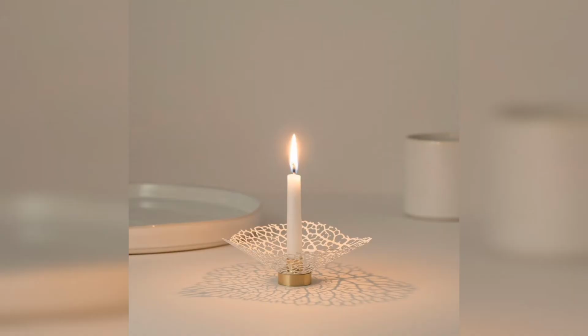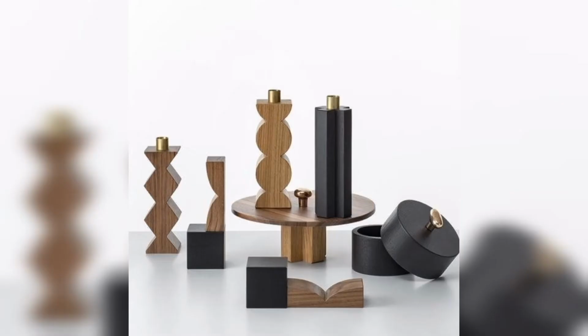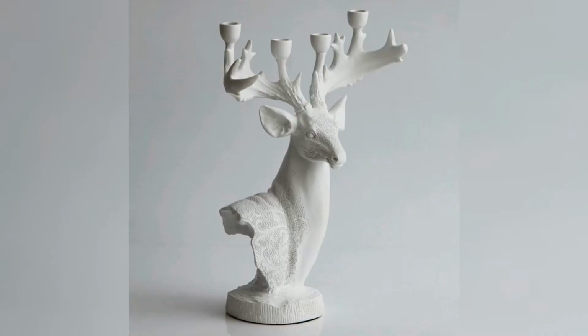Today we have a fascinating topic to explore: sculptured candle holders. These unique pieces not only provide a functional purpose but also serve as works of art that can elevate the ambience of any room. In this video, we will be showcasing some stunning sculptured candle holders and discussing how they can add beauty and charm to your home decor. So let's get started.